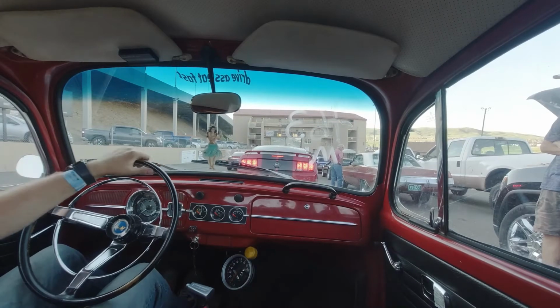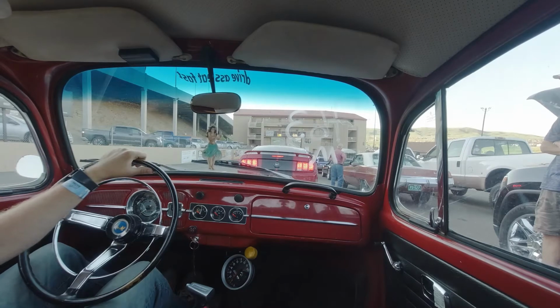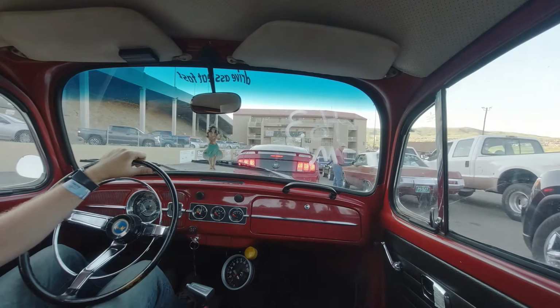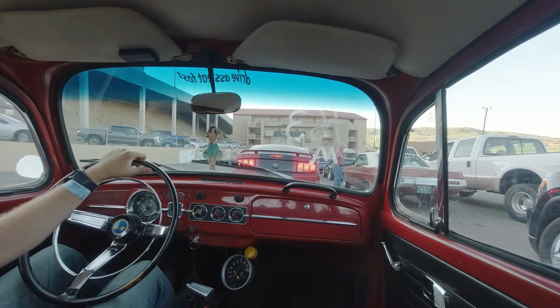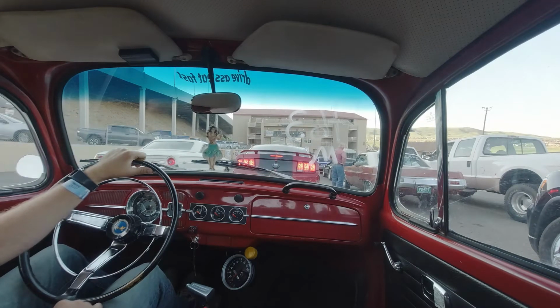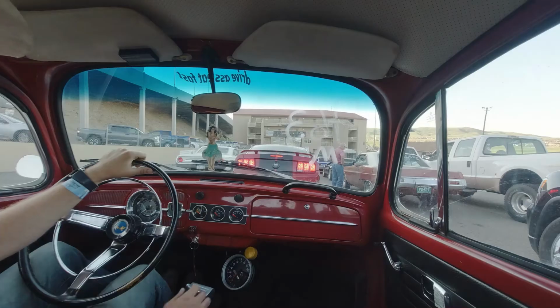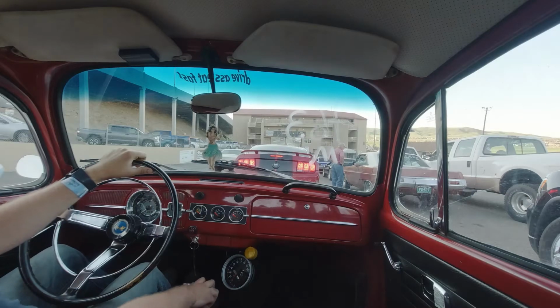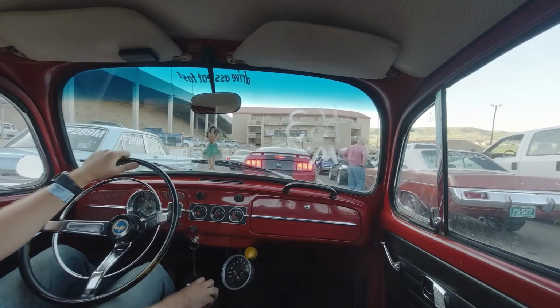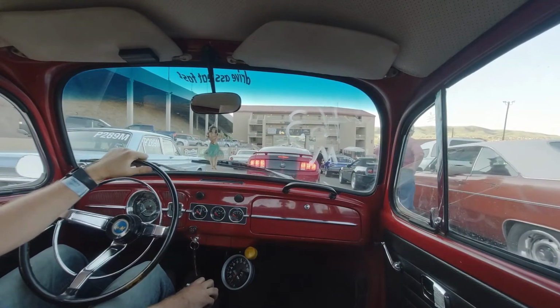So, here we are at the track, finally lined up, gonna make a pass. Do want to give y'all a warning, it's going to be very loud because my exhaust decided to develop an enormous crack over the last couple of months. So yeah, that's where we're at. It's going to be noisy. It's going to be very sloppy because I haven't raced in about 10 months.